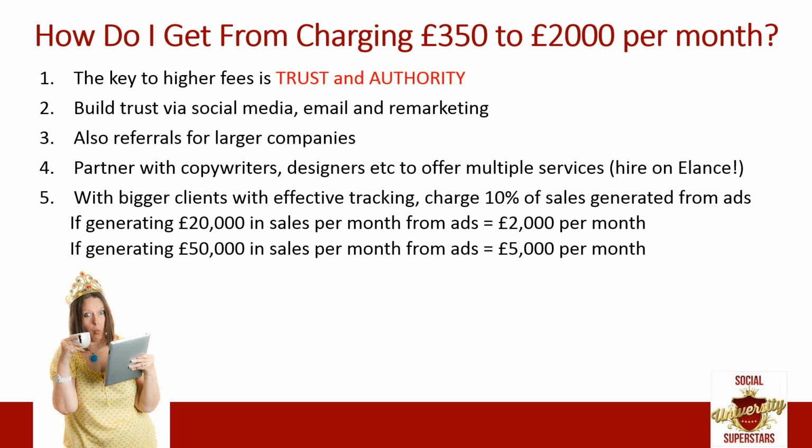How do you get from charging £350 a month to £2,000 a month? Sorry, did you hear that? There's a massive loud motorbike just went by.